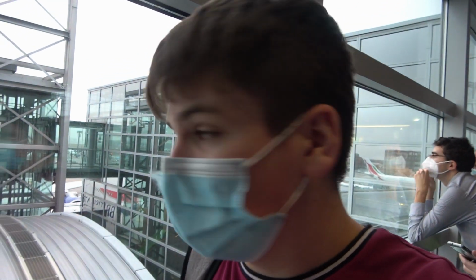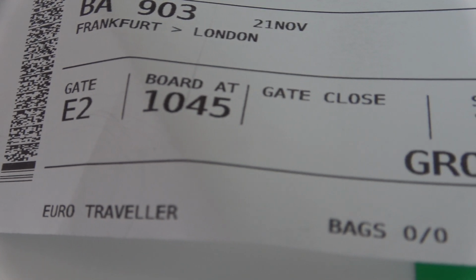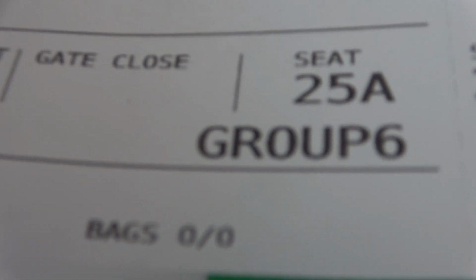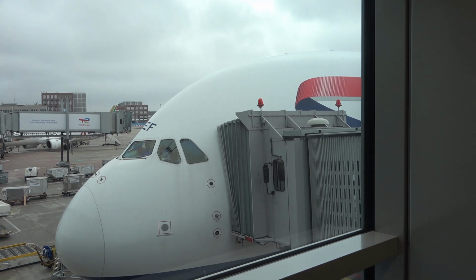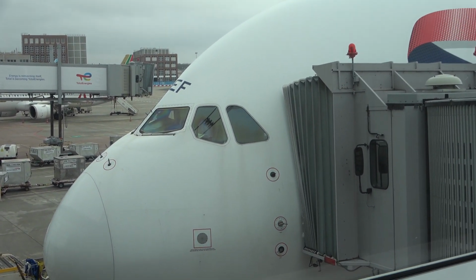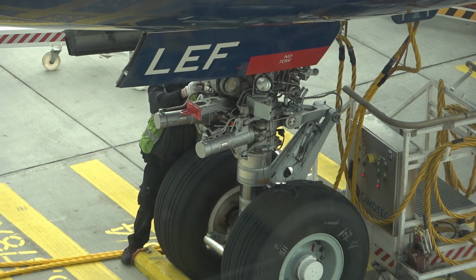Can't believe I'm finally getting on the British Airways A380. Boarding began a little bit behind schedule due to some seating confusion and missing passengers, but nevertheless, let's board this Airbus A380. Our aircraft for today is Golf X-Ray Lima Echo Foxtrot, 7.9 years old and delivered brand new to British Airways in May 2014.